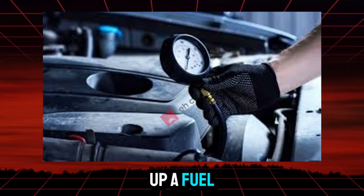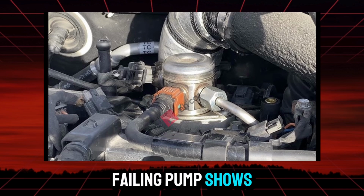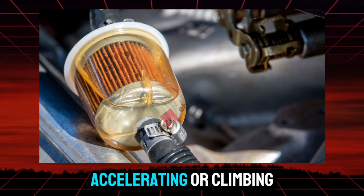Pressure test. Hooking up a fuel pressure gauge gives you a clear reading. A weak or failing pump shows low pressure constantly. A clogged filter, however, will often allow normal pressure at idle, but starve the engine when demand increases, such as when accelerating or climbing a hill.